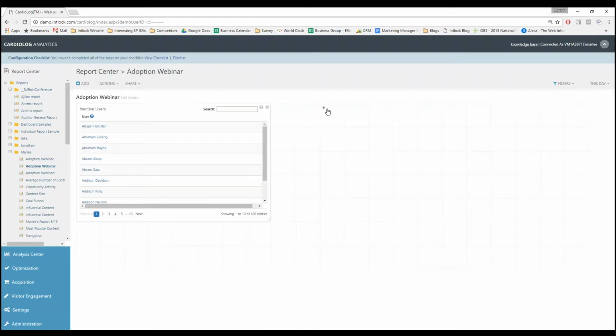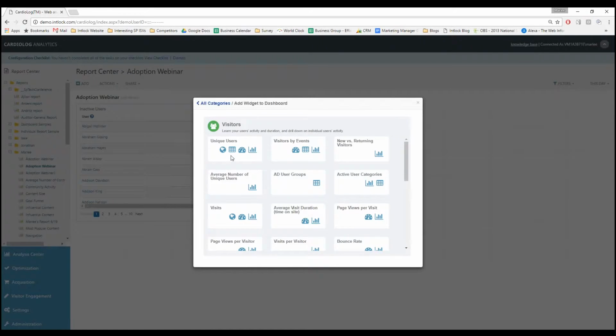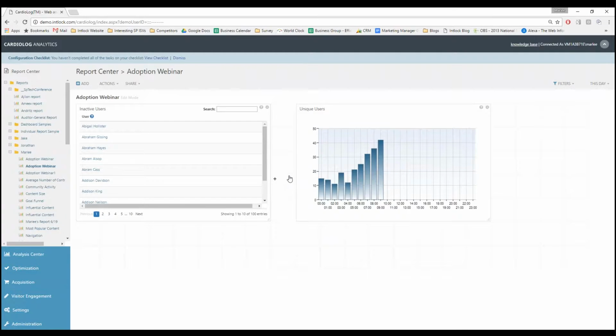So we'll go ahead and create another metric here. Let's talk about unique users, and we'll create a unique users graph, for example.